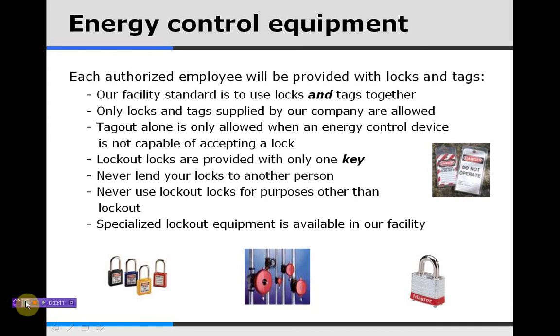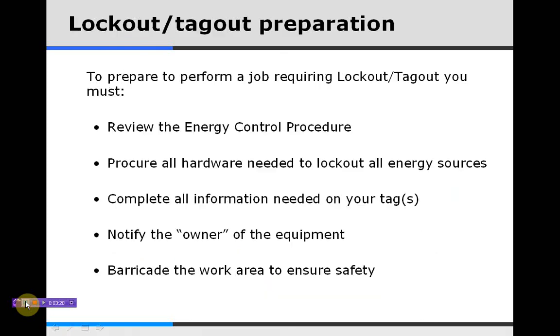Lockout locks are provided with only one key. Never lend your locks to another person. Never use lockout locks for purposes other than lockout. And specialized lockout equipment is available in the facility.